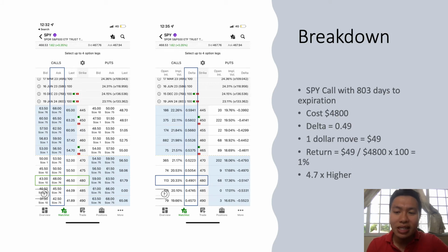This would mean that if this ETF were to go up $1, our position should theoretically go up $49, returning us 1% of returns. This is basically 4.7 times more than what we would get by holding 100 SPY shares.